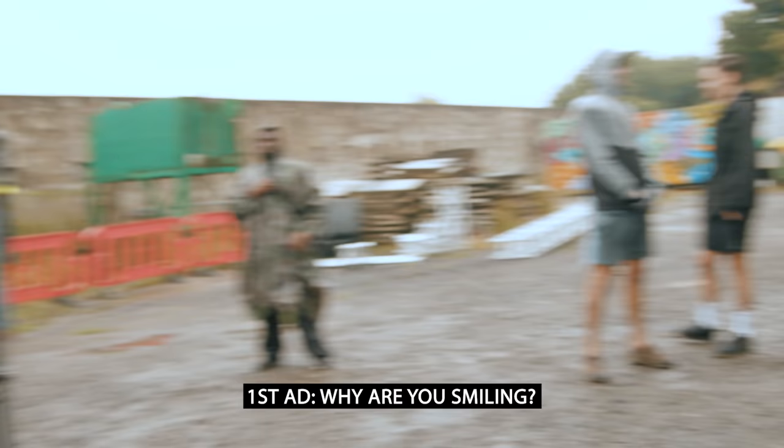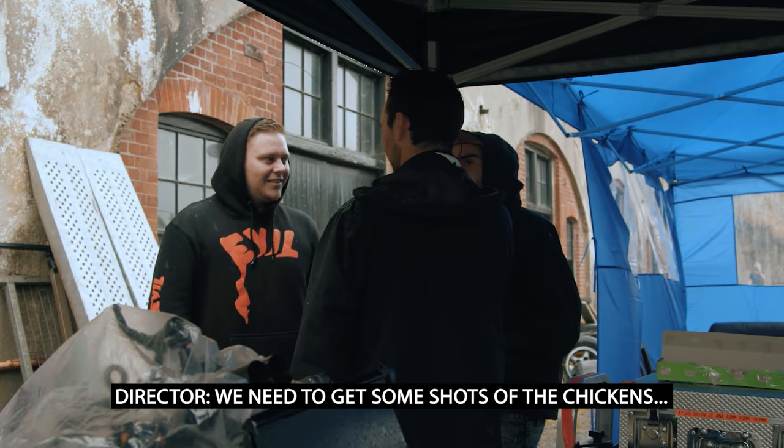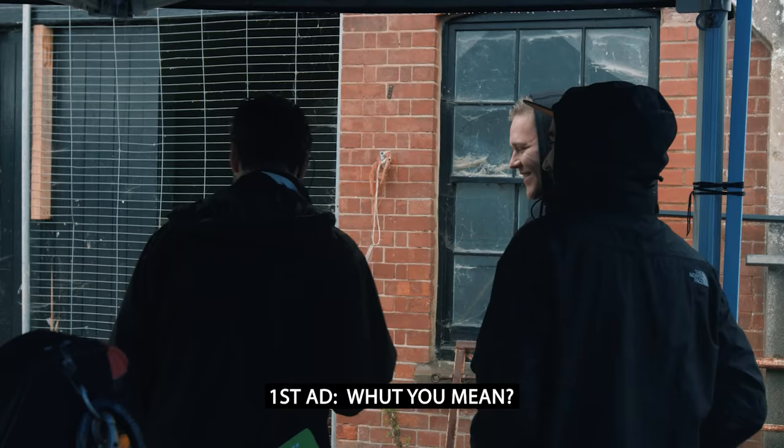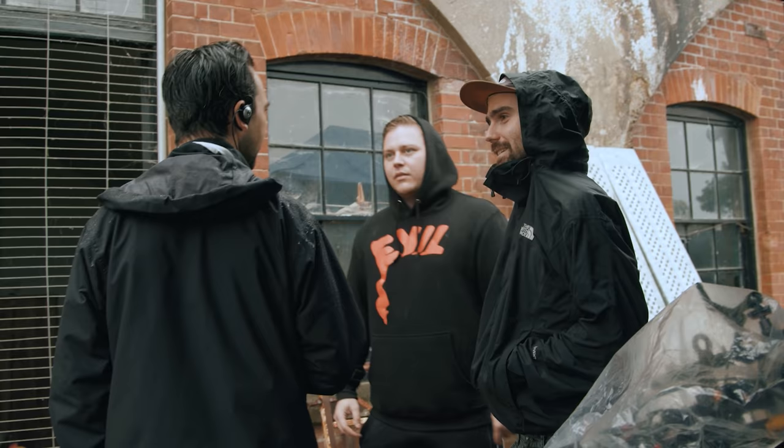Why are you looking at me and smiling? I need to add something. We need to add a shot. I see. Yeah, I hope it's all right. A wirework shot. The chickens. We need to get some shots of the chickens. Just 120, two cameras. What do you mean? The chickens. I don't know if you've been serious or not. No, I want to get some shots of the chickens. But doing what? Just flying out. One of the agents. Yeah.